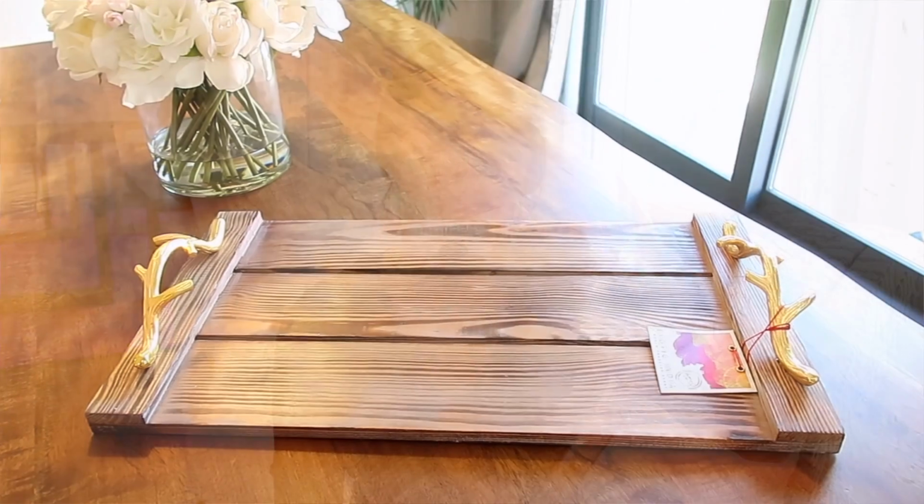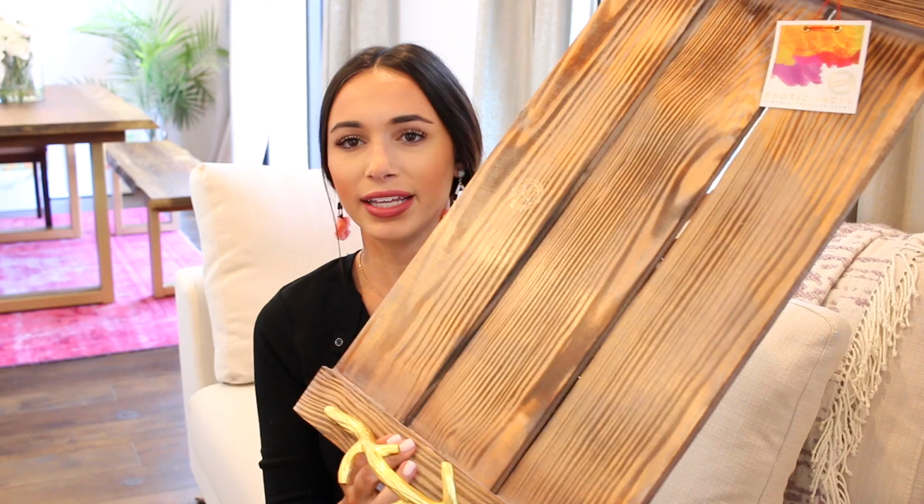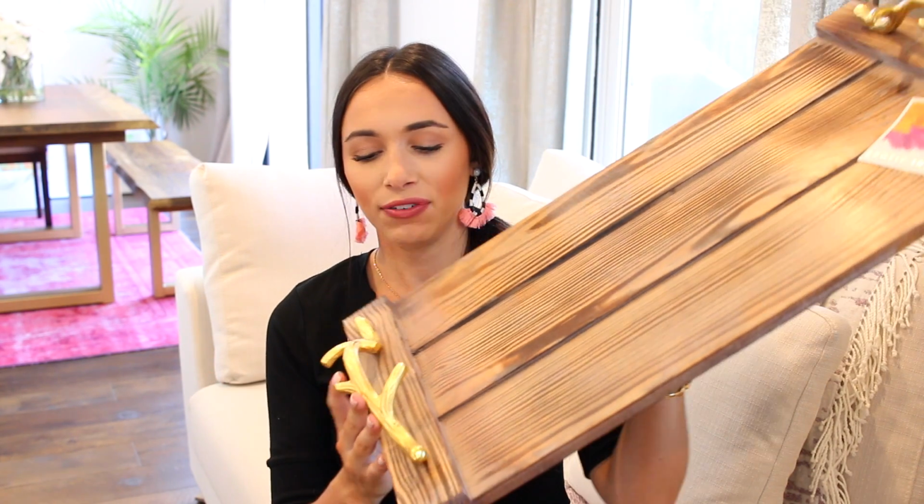And then I also found a tray. I'm going to use this as a centerpiece on the dining table, I think for $22, which I think is a really good deal because I'm not sure if you guys can tell, but this is so big, and I thought the handles were really beautiful and definitely had a fall feel. When I shop for a lot of fall decor, I definitely want it to feel fall, but I don't want it to scream fall, if that makes sense.